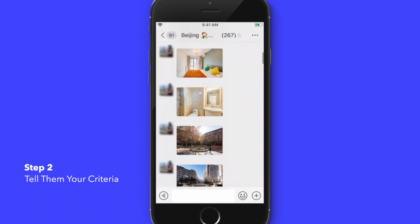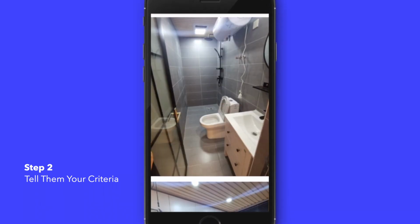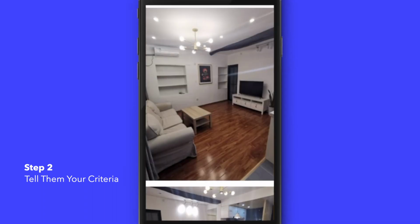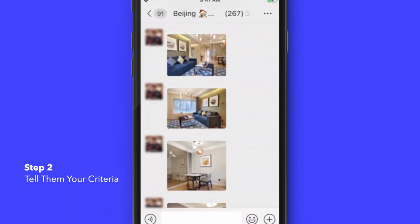So what's included in the apartment? Does it come with all the furniture? Is there a TV? Is there Wi-Fi? These are things that will probably make it or break it even before you get there. Most of these apartments are gonna come fully furnished with furniture, beds, tables, chairs.